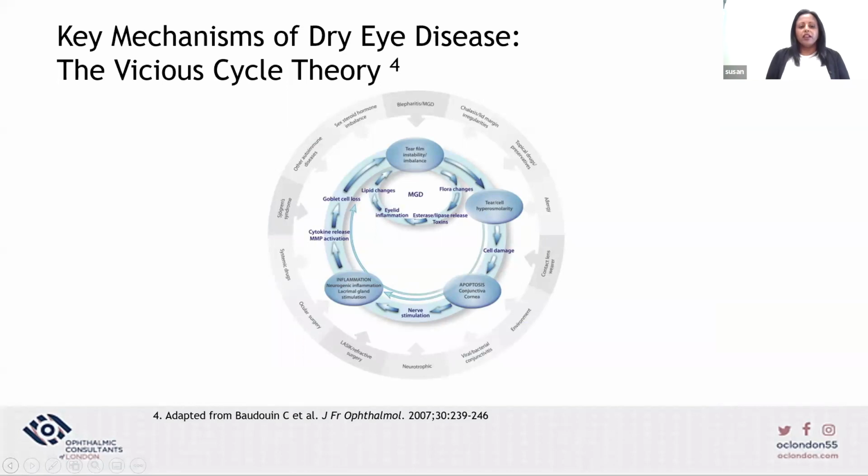Putting all this together, a French ophthalmologist whose name is Baudouin, apologies to any French speakers out there for my pronunciation, published a theory on dry eye disease, which he called the vicious cycle. So what does this vicious cycle mean? It means that when you have a tear film that's unstable, it results in a series of biological events. You've got hyperosmotic stress, you've got apoptosis, which is cell death. That causes mechanical tissue damage, it causes nerve stimulation, and that all leads to inflammatory changes in the eye.